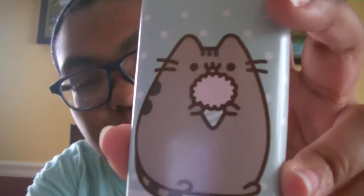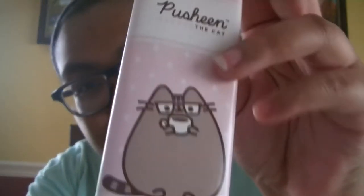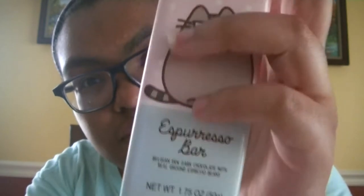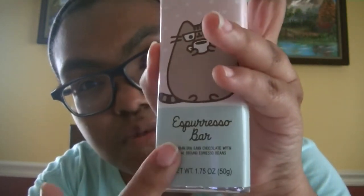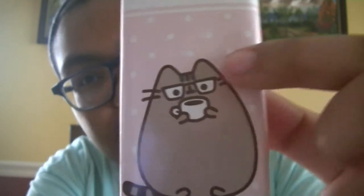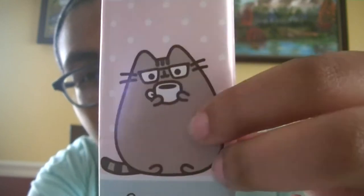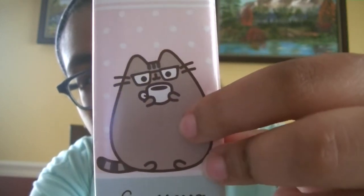We have Pusheen here with the cotton candy, and the labeling for this is pink, and then the background is blue, but then the reverse is true for the espresso bar, so the labeling here is blue and this is pink. I thought that was super cute. I love this Pusheen has the cup with the glasses. I think that's super cute. Looks like Pusheen had a hard day at the Starbucks getting that essay typed out.